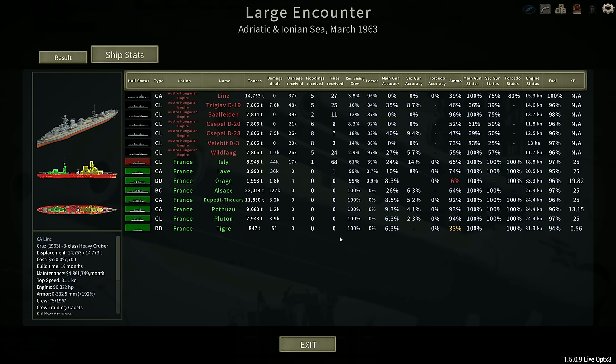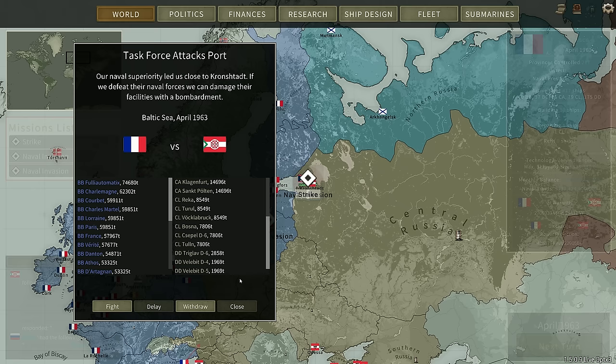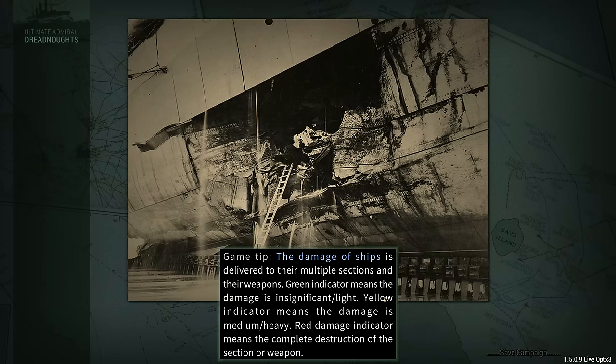Right, back to the map. All right, looks like the Austrians are going to do some opposing. This must represent a sizable chunk of their fleet. The Shona is a refitted Friggy-Biggy class, so could have slightly different capabilities. They've slowed it down a lot, but this is running into a very large and very powerful fleet. This might be the end of the Austrians, if we can pull this off, sink all these ships.